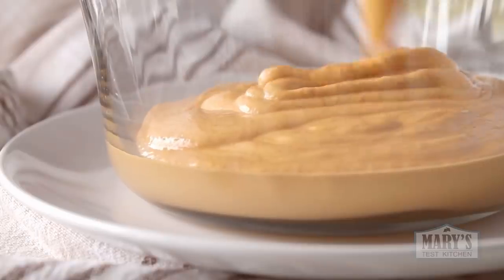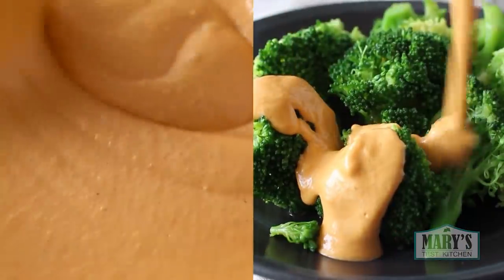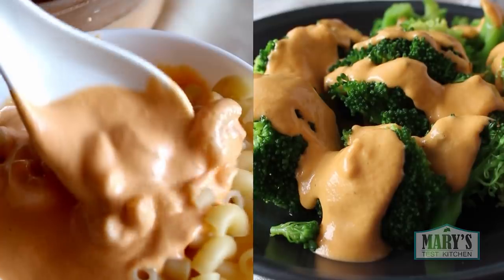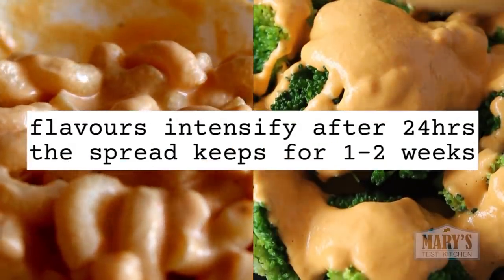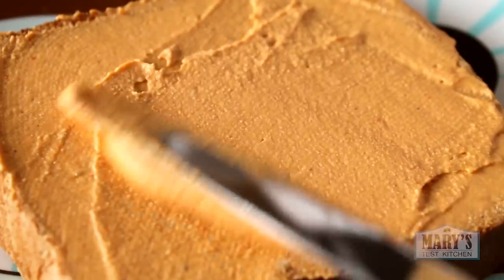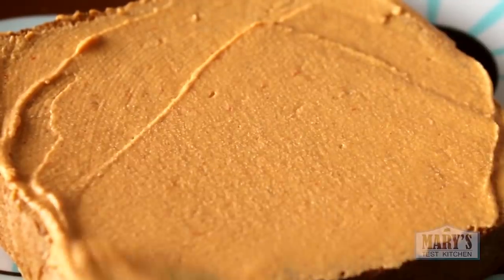And there you have it, a grown-up version of Cheez Whiz, made vegan. Ready to go on steamed veggies if you're feeling healthy. You could probably mix that into warm pasta, but if you keep it in the fridge for up to a week or two, the flavors actually intensify a bit, making it super great on toast or crackers. Let me know what you'd do with the sauce in the comments below.